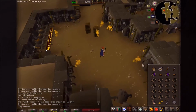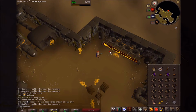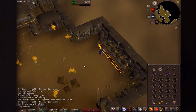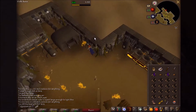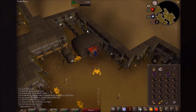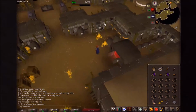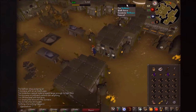Like, there's something in here I haven't done yet. This is a lava trough. Bucket of lava? Don't hold the lava long. Oh, stone bowl! Stone bowl! There we go. Problem solved. Boom. Get lava put in. I need coal now? No. I think that was it. Okay, let's turn the air back on.